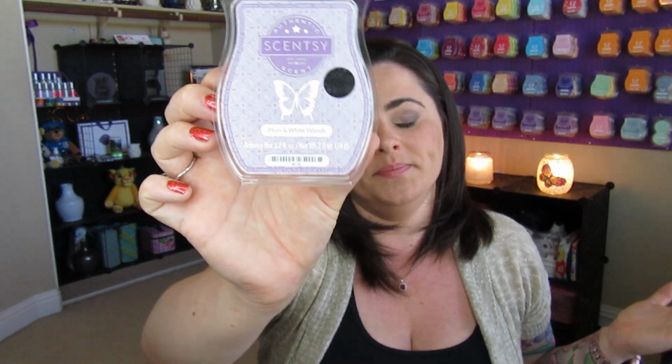Because I'm someone who likes to have all of my rooms smell the same, downstairs, the entire downstairs needs to smell the same. Upstairs, I can have the room smell a little bit different, but this wound up ending its life in the bathroom. It's really, really nice. It's beautiful. It's floral. It's a sweet plum scent, but it has this really pretty floral finish. I love this so much. I'm sad that Scentsy did away with it, but I am proud of myself for going through it. So Plum and White Woods.